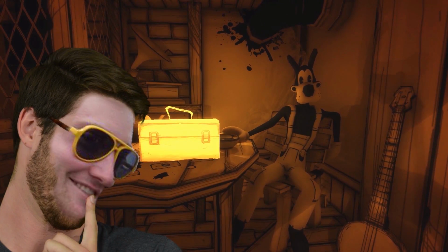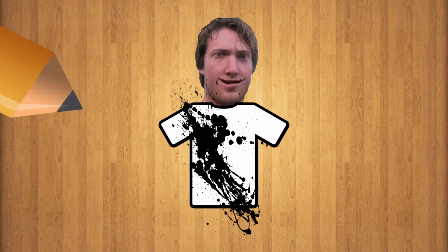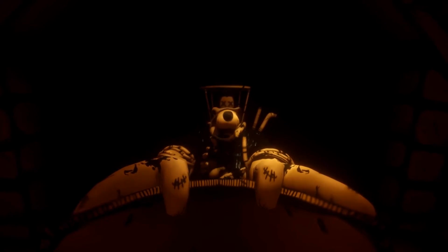Think I'm being dramatic? Then put on a white shirt, squirt some ink on it, then draw a pentagram and then erase it and then redraw it as a bunch of weird lines and stuff, because that's what they did in the remastered chapters. And prepare yourself for the story of an unassuming wolf turned into a meme for what it means to be human within the walls of hell. This is the story of Boris the Wolf. The story you never knew.